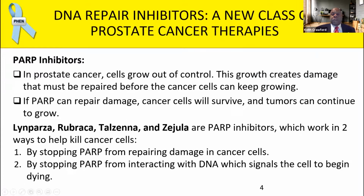So, next. So DNA repair inhibitors. These are a new class of prostate cancer therapies. So this PARP inhibitor is a protein that interferes with the ability of the cancer cell to repair. So case in point, say prostate cancer. Prostate cancer cells grow out of control. This growth creates damage in the cell. And if the cancer cell cannot repair this damage, it'll stop growing.